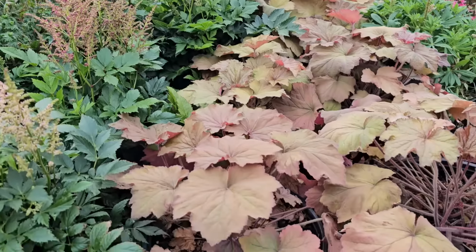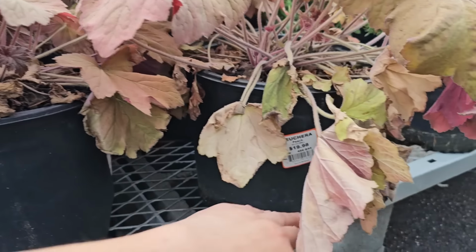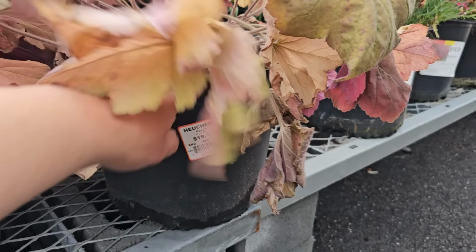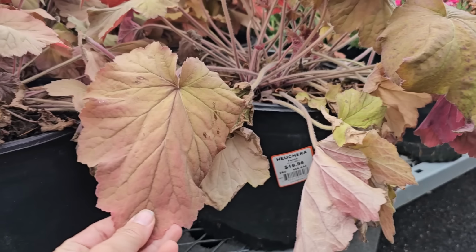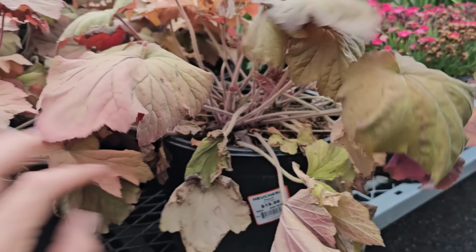So let's check out the variety of this heuchera. Hopefully we can find some information on it. Now in general, oh, it just says peach. It's a number 3 for $19.98. I don't see a tag, but look at the size of these leaves. They are huge. So pretty.